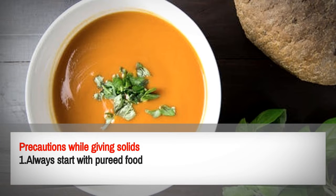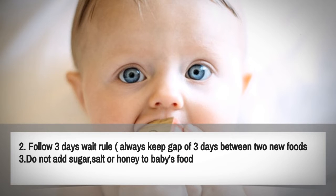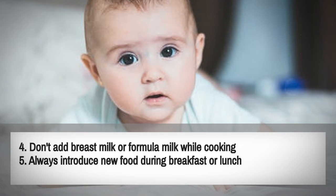Precautions while giving solids. Always start with pureed food. Secondly, follow 3 days wait rule. Always keep gap of 3 days between 2 new foods. Thirdly, do not add sugar, salt or honey to baby's food. Fourthly, don't add breast milk or formula milk while cooking.